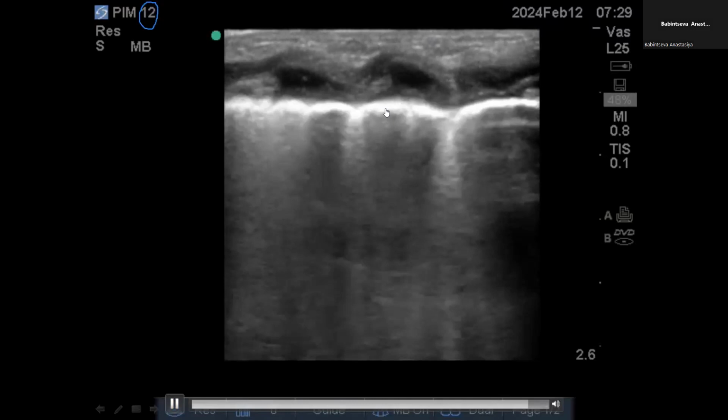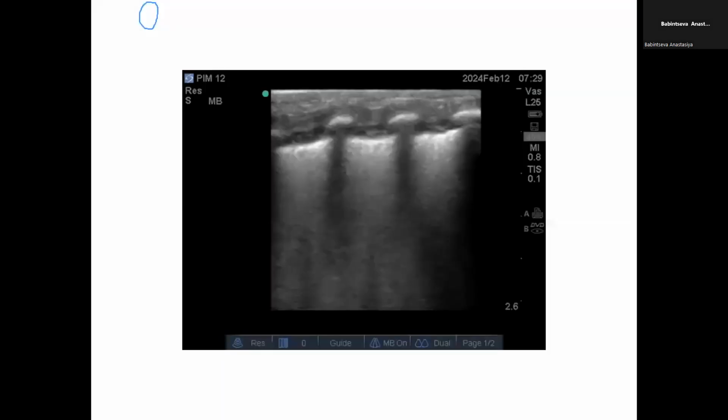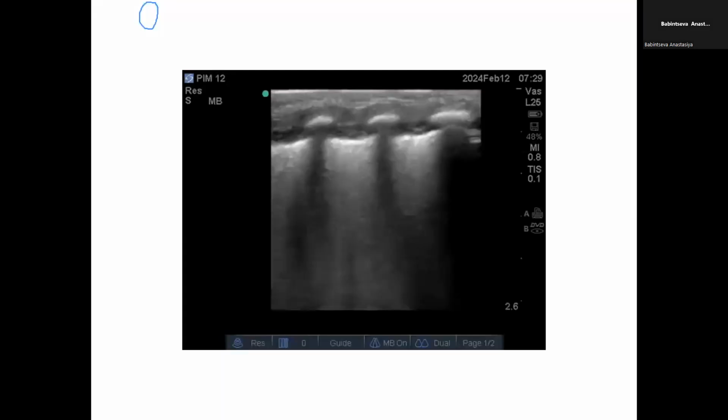Theoretically, a linear pleural line less than 5 millimeters is what you want to see. The pleural line looks continuous, thin, and regular, whether it's a 22-weeker or a 40-weeker, if the lung is well aerated. So we don't measure the pleural line per se.